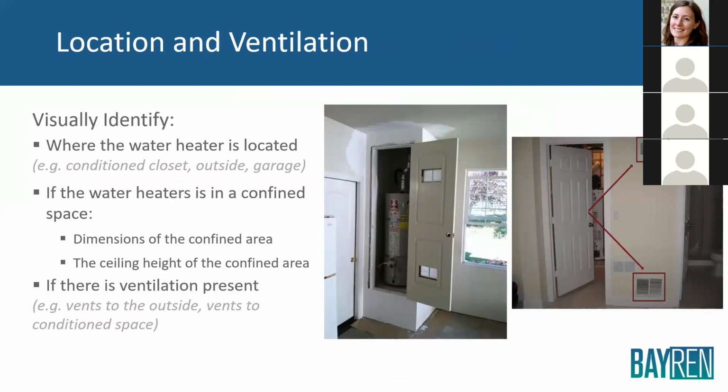So identifying the location and whether there's ventilation is important when you're gathering your information. Here are perfect examples of water heaters existing in a closet, and you're going to want to, again, get the dimensions, to see whether, when you recommend a heat pump water heater, it'll be able to fit into that existing closet. Otherwise, you won't be able to install it there. You're also going to want to be sure that there's proper ventilation. As you can see, there are these louvers and this venting existing there, and that it vents outside or into the conditioned space.